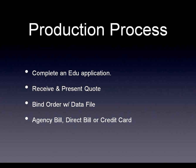The data file: with schools, we can take in a data file, and most of the time the schools have an Excel spreadsheet that they give us, and we import that into our database here, and we use that to generate the quote and to generate the policies. And when we can use that, they don't have to go to the iTunes App Store and download the app on every device to activate coverage. We can just suck in a data file, and it's extremely easy, and it's something the school already has. And then we bill. We can bill your agency on an agency bill basis. We can bill the school, and we have credit card payments through the app that the school can use with their credit card.